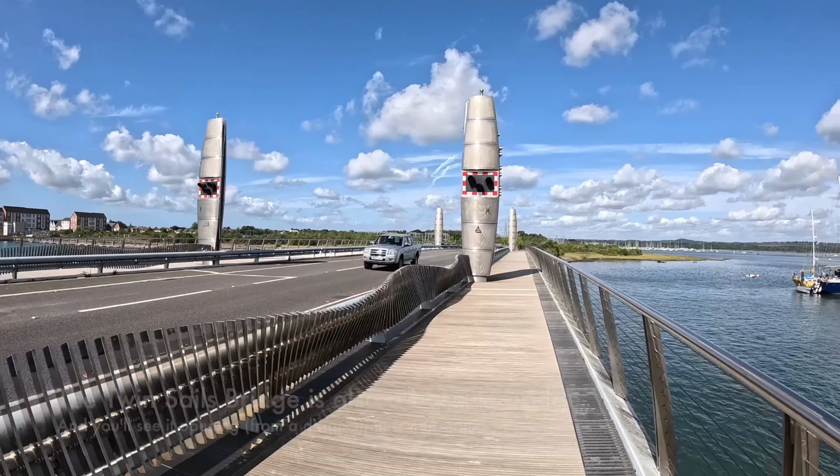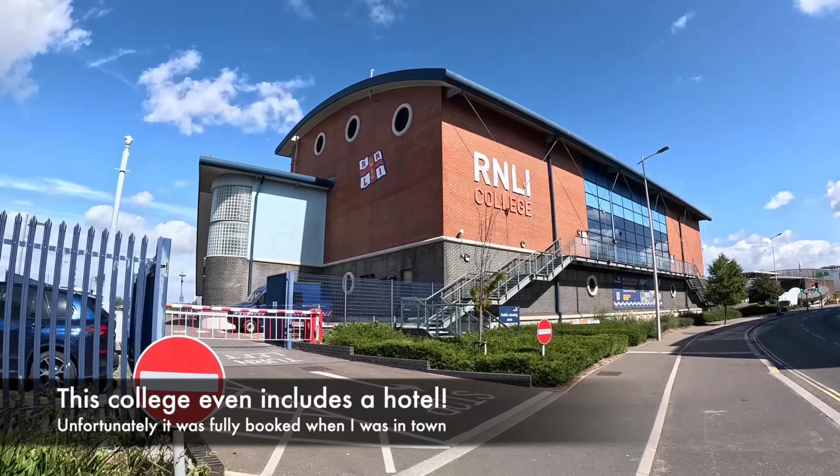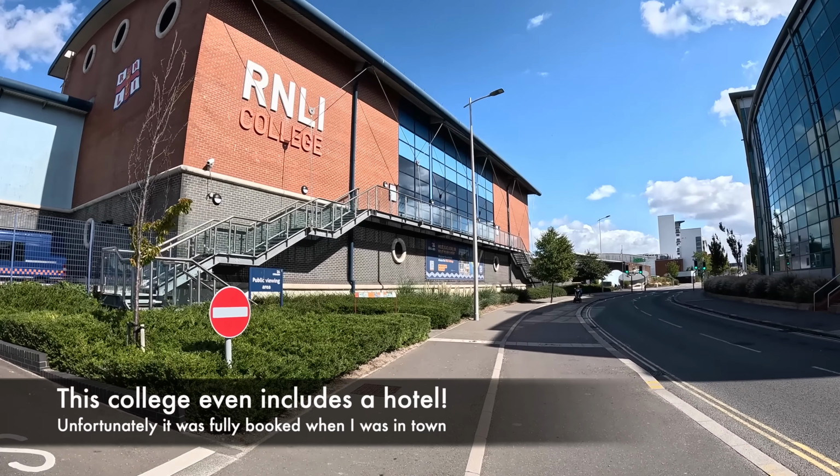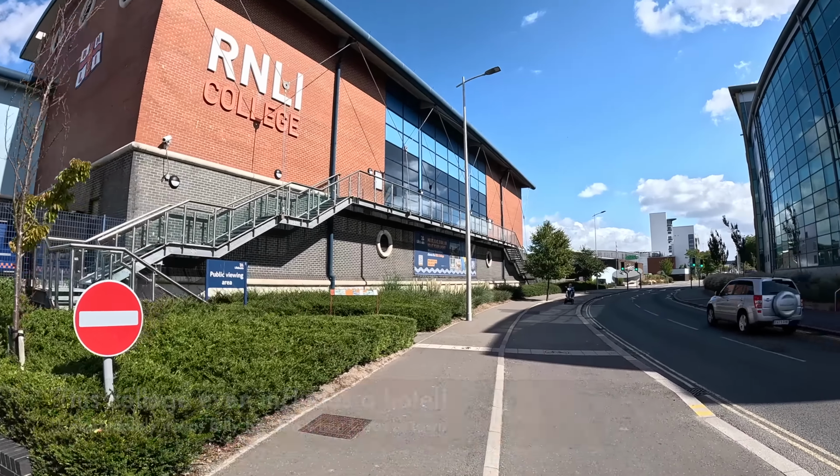Yes, there it is folks, the RNLI College. Some place, massive building. In fact, I think there's more. Public viewing area. Let's have a look at what we can see up here. Nothing at all. Some blacked out windows. What's going on? Well, that was pointless.